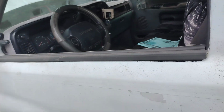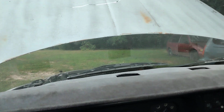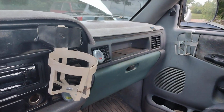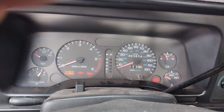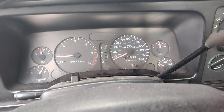I haven't started it today, so let's give the old truck a try. Interior needs a little bit of cleaning. The dash has cracks, and I bought this felt dash pad. It looks pretty good, and it covers it up pretty good. And there's the mileage, 301,014 miles. Got a Sony radio for right now. Like I said, it needs cleaning up. I'll get some seat covers. Let's see how she does. Like I said, she hasn't been started today. No check engine light on yet. Thank goodness.